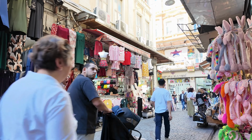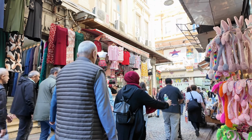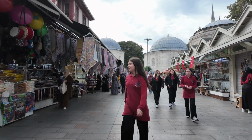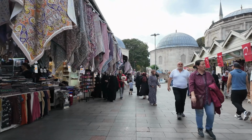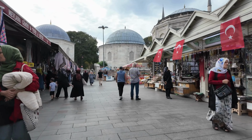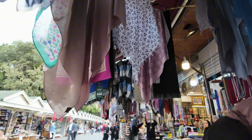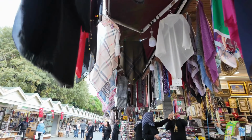So why does the Grand Bazaar have 4,000 shops today? The answer is evolution. As the Ottoman Empire grew, new merchants arrived from Persia, India, Central Asia, Arabia, and Europe. Each brought their own goods and their own craft. Goldsmiths, carpet weavers, lantern makers, leather craftsmen, tea and spice sellers, ceramics artists.